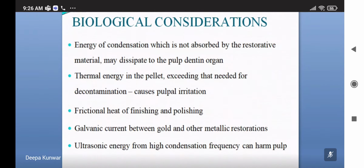When two metallic restorations get into contact, like one metallic restoration in the upper teeth and one in the lower teeth, one will act as an anode, another will act as a cathode, and the oral fluid will act as an electrolyte. Then that will act as a full circuit, and that produces a galvanic current. That is a galvanic shock. In such a condition there will be formation of galvanic shock.